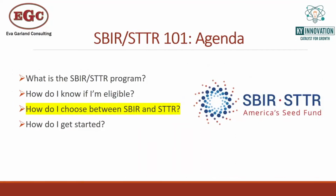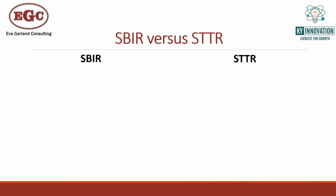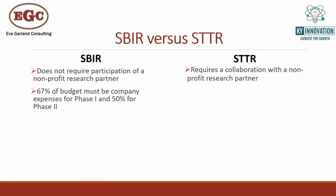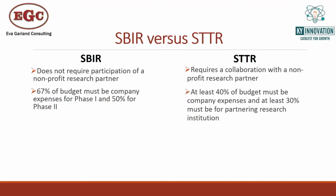So how do you choose between an SBIR and an STTR? What would help make that choice? The SBIR does not require participation of a nonprofit research partner. The small business can do all of the work themselves, whereas an STTR requires a collaboration with a nonprofit research partner that's embedded into the opportunity. With an SBIR, 67% of the budget must be company expenses for a phase 1, and 50% must be company expenses for a phase 2. Whereas for an STTR, at least 40% of the budget must be company expenses, and at least 30% must be from the partnering research institution. So you can see that if you're a very small company or a virtual company and you don't really have the capacity to do much of the work in-house, it might be worth looking at an STTR. That might fit your situation better.